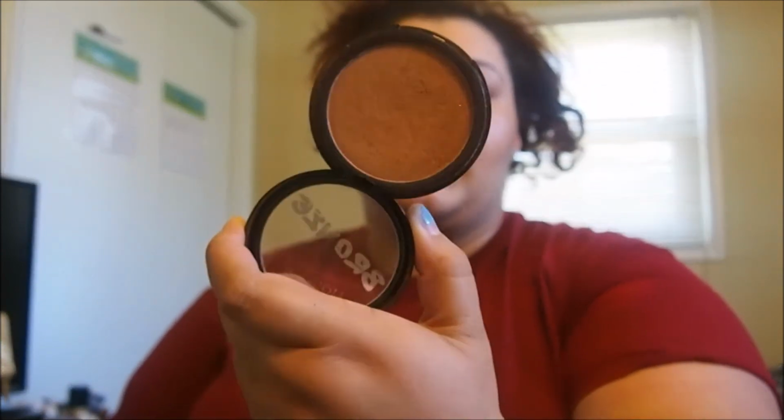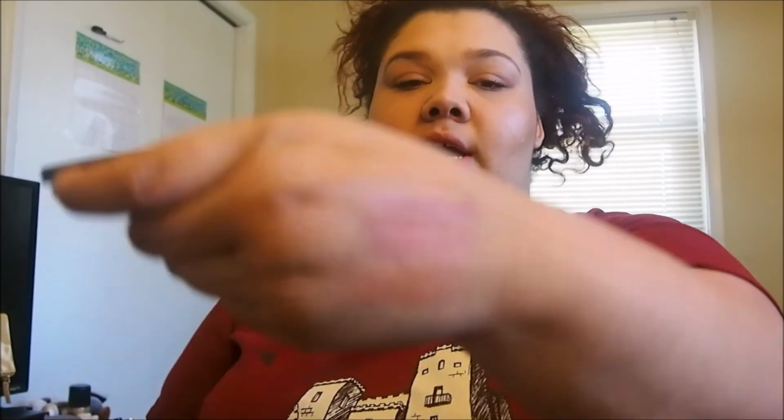And then I wanted to take a shimmery bronzer, and this is Model Co Bronzing Powder in Shimmer, and it's like a terracotta copper bronzer kind of. It's gorgeous, and it has a nice glow to it. It's not super thick glittery, but I really like it.